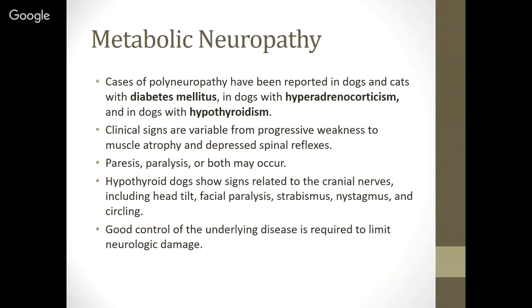Hypothyroid dogs show signs related to cranial nerves, so they'll have a head tilt, facial paralysis, strabismus, and nystagmus. Often with hypothyroid dogs we'll get atrophy of the temporal muscle, which is due to a neurogenic weakness of that muscle. So hypothyroid dogs do show neurologic deficits. Good control of the underlying disease is required to limit neurologic damage.